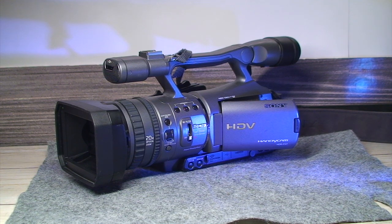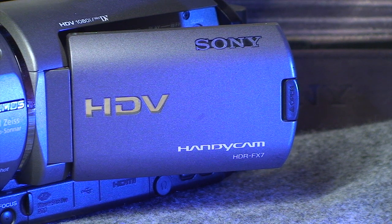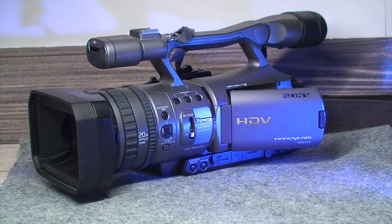This is a Sony Handycam, but it's not just any Handycam, because this is one of Sony's professional-grade camcorders that recorded high-def video to mini-DV tapes.